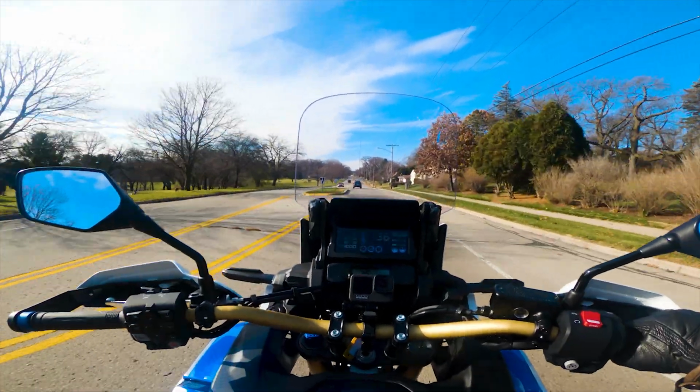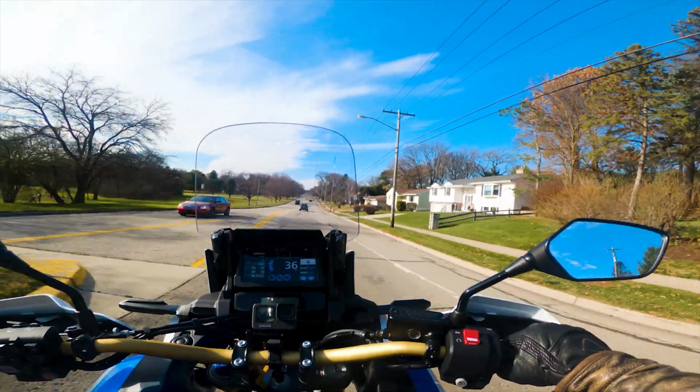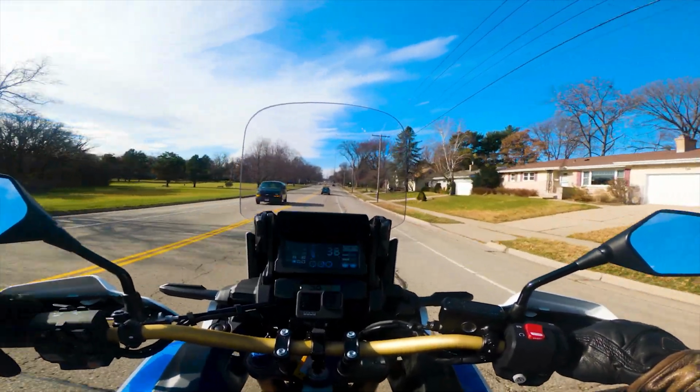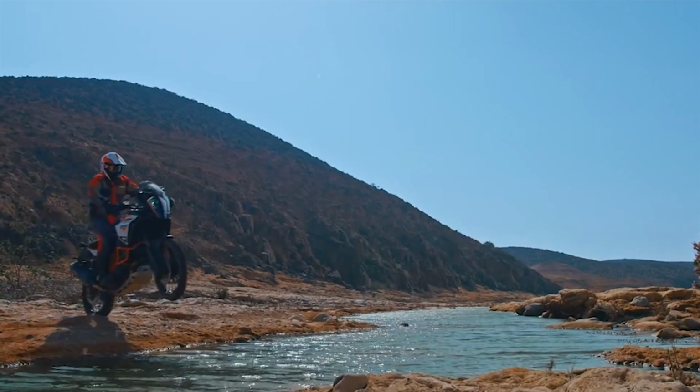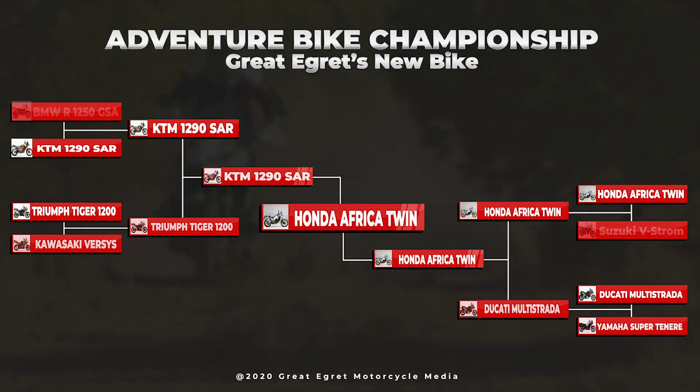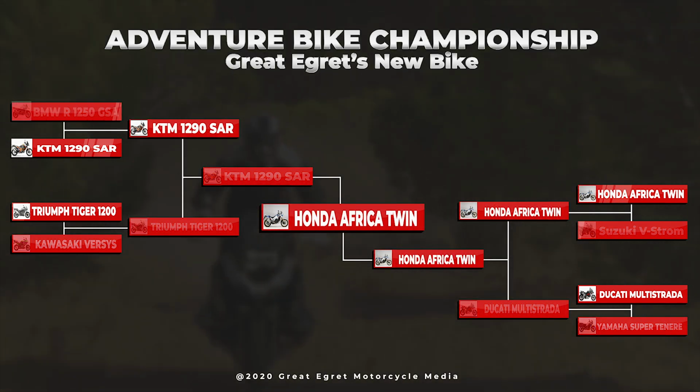The Africa Twin also has a far better price point than the 1290. Even with the Adventure Sports at $17,000, I'm still under $20,000 with taxes, title, and license. The same cannot be said for the 1290. Those that have followed this series know that I've delayed unveiling this bike for far too long. Here it is, my new 2020 Africa Twin Adventure Sports.